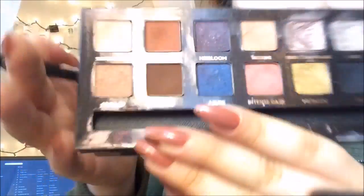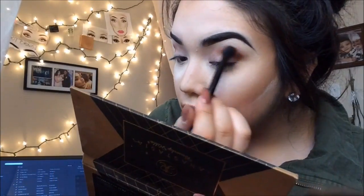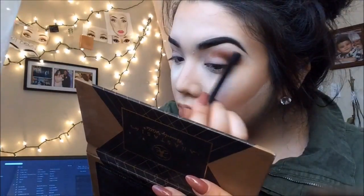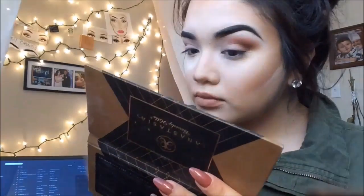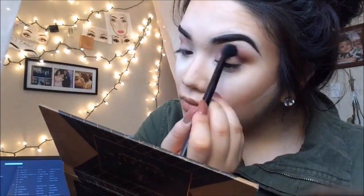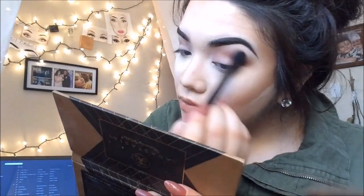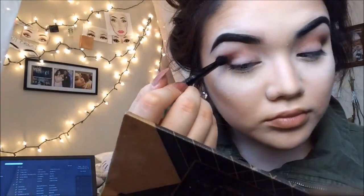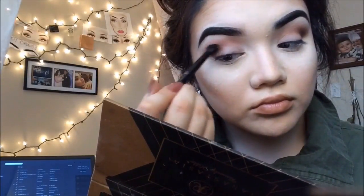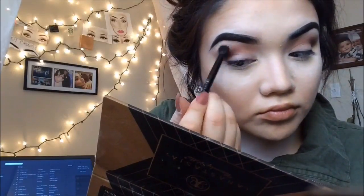And I'm going to take the blending brush, and I'm going to be using Morocco from the same palette, just to blend all of that in. And I'm using windshield wiper motions as well as little circles. I like to use a blending brush that I haven't used, just to blend it all in too. And it just kind of puts it all together. And I just repeat the same step on the other eye.